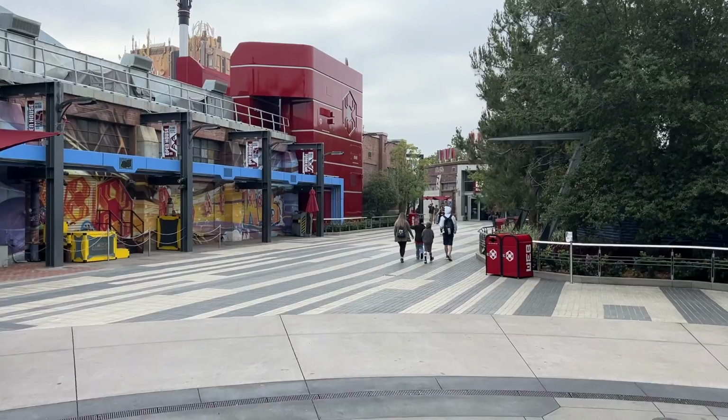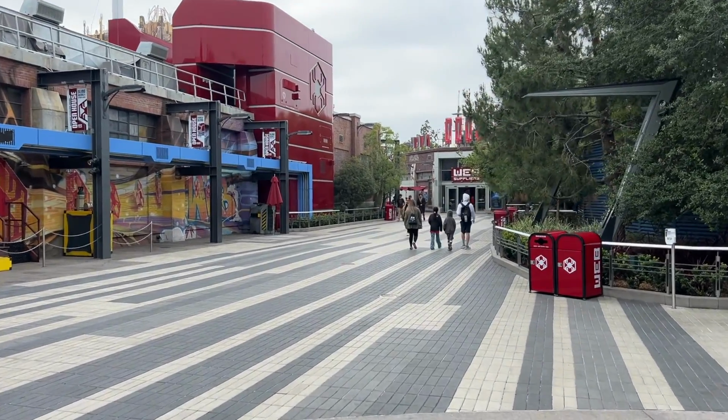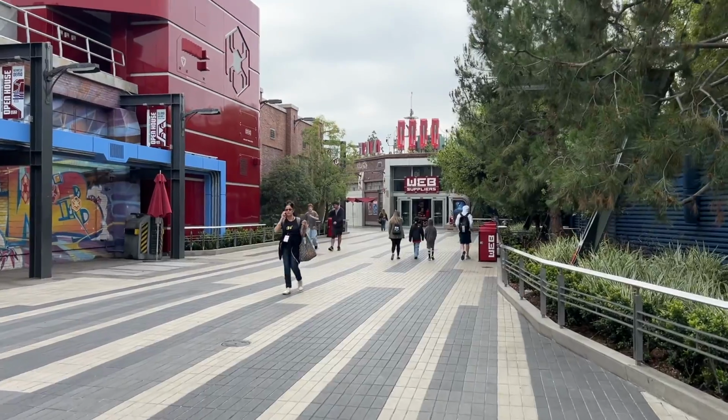Just like Disneyland, we're gonna go into every store and see what's new. So let's get going. It is morning, first thing when the park is open. It's like 8:05 and we're walking into Avengers Campus. I've never seen Avengers Campus as empty before. We never come here first thing though.